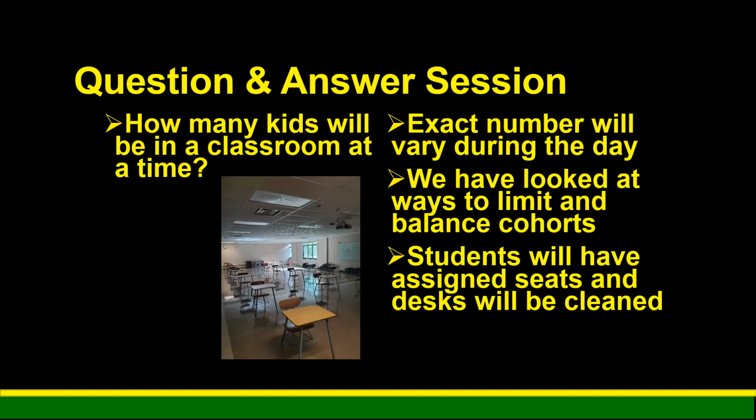So we have looked at ways to limit, and we've balanced our cohorts. That's why we've changed kids. Once we get the sections balanced, then we balance the Monday with the Tuesday with the Thursday. And we're moving kids around in order to have those be as low as possible. What I will tell you is that we do have some of our classes where we may have 11 students in there. And then the next period, they might go to the next period where they have 4 students.